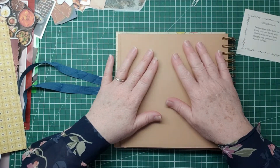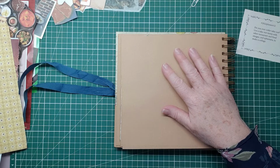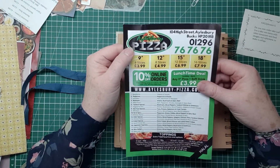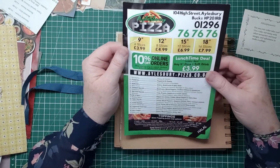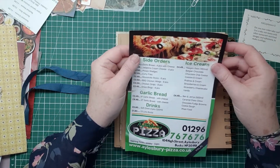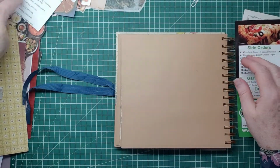When I went to look for menus, I realised that I'd spring cleaned my kitchen drawers a few months ago and threw out some of the old ones, which I'm annoyed about. But I did find a couple. Now this is a pizza place that's local to us, in the town next to us, Aylesbury, but it doesn't really have much interest. It does have a menu and a picture there of some nice pizza toppings. So that's one. It's not very interesting really.